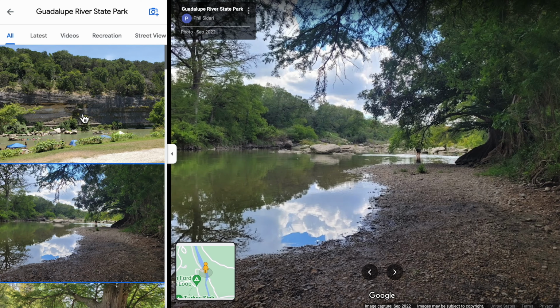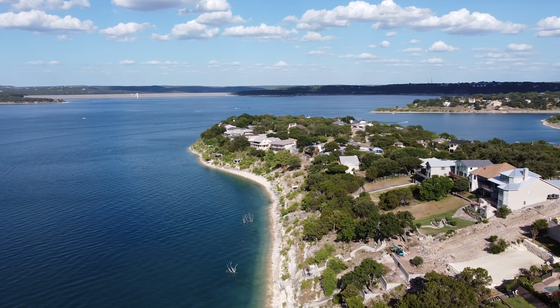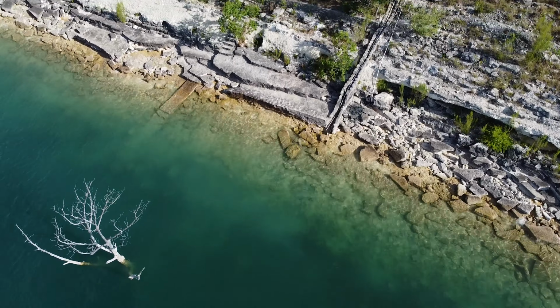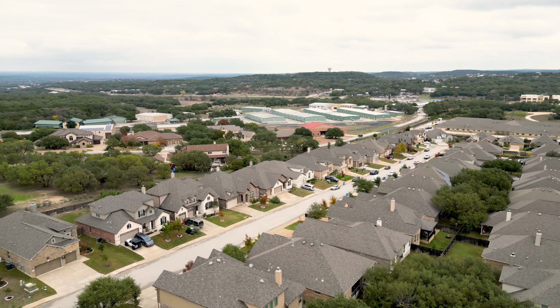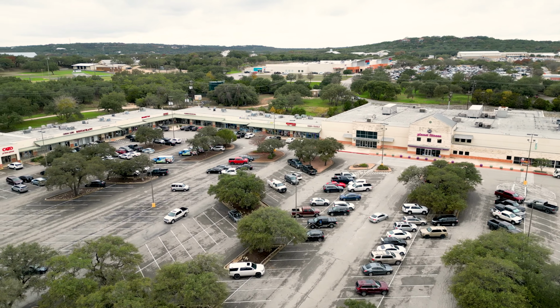Now Spring Branch has the Guadalupe River, Rebecca Creek, and it has Canyon Lake, which is a huge, beautiful man-made lake with wonderful hill country sites. Honestly, one of my favorite lakes in South Texas. Now this subdivision in particular, for the price, you really get a lot. Most of these home sites do back to different ranches or bigger lots, so it doesn't feel like you're close to your neighbor. And the shopping is plentiful.